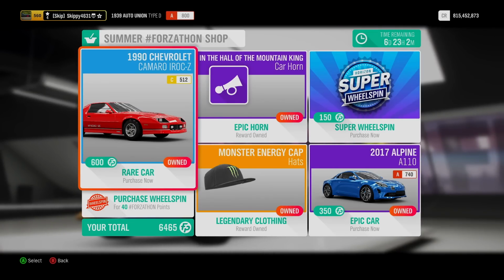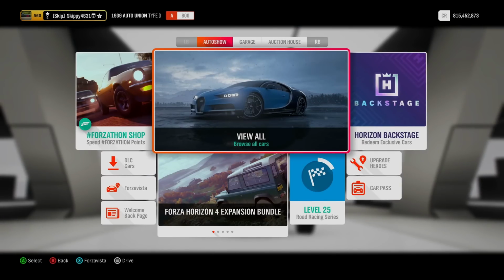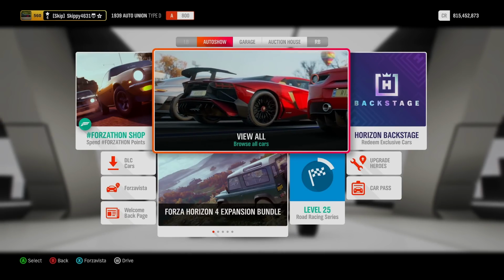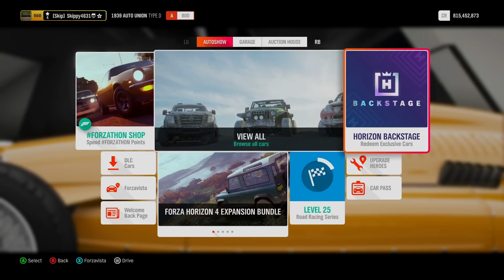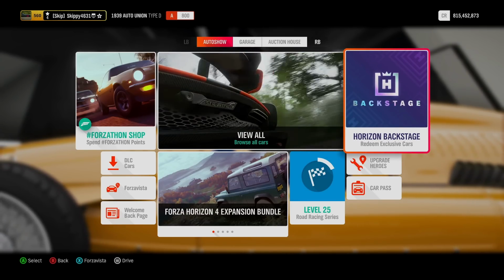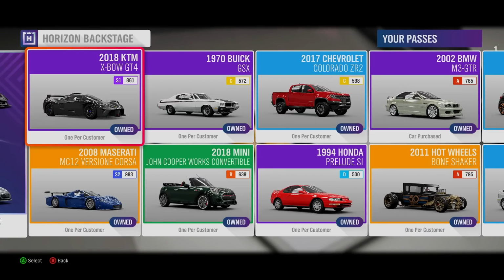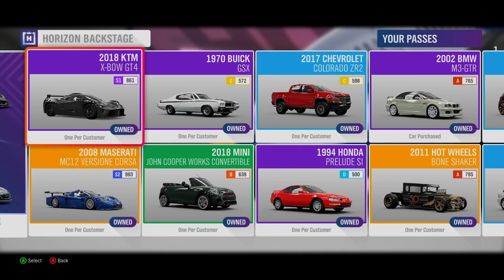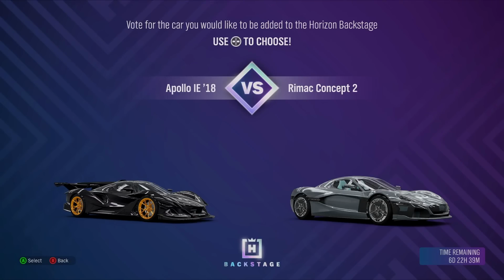Now let's head over and check out this week's Horizon Backstage vote. Now there are quite a few ways of accessing Horizon Backstage. You can do it from free roam, a short drive from the festival site, you can do it from the pause menu, or you can do it from the festival site itself from the auto show tab. Now last week's vote had the 2018 KTM Expo GT4 go up against the Hoonigan RS200, and to my disappointment, I don't know about you, the KTM Expo GT4 has won that vote and is now available for purchase in Horizon Backstage.